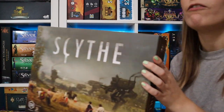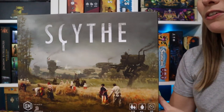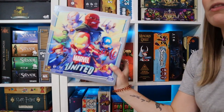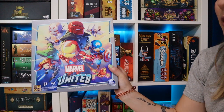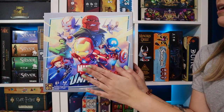Next to the board game shelf, we also have Sight from Stonemaier Games, designed by Jamie Stagmeier. Jeff is currently painting the mini, so that's why it's kind of set off to the side. Same with Marvel United. This is from Spin Master Games, designed by Eric Lang and Andrea Chiarvesio. And I'm painting the mini for these right now, so set off to the side.